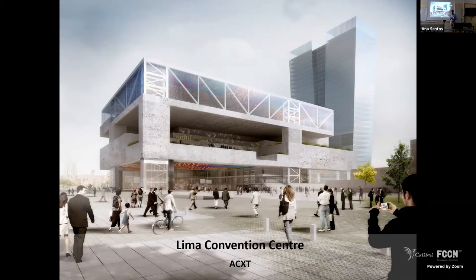And actually this project from the beginning, from the competition, the architectural concept didn't follow some of the main principles you have to follow in a seismic area, in particular, trying to avoid large loads in the upper levels, since it will imply major seismic forces. In this case, the large convention hall is located at the upper level, and it has an enormous size, about a football camp in dimension, and is located up in the upper level.